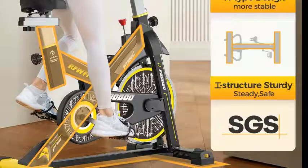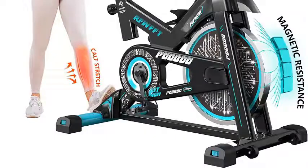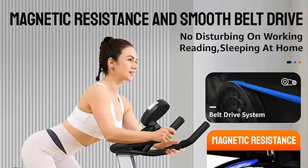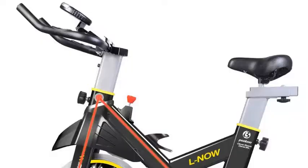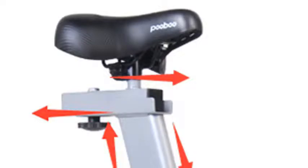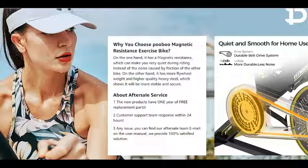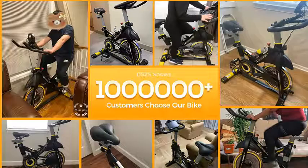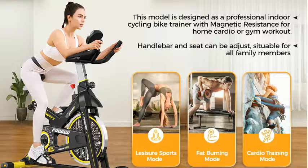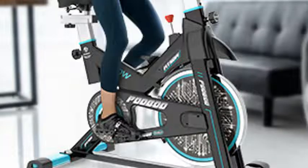The double triangular structure and high-quality steel provide higher stability. This bike can support up to 300 pounds. The Pooboo cycling bike is equipped with an LCD monitor that displays your time, speed, distance, calories burned, and odometer. These computer calculations and readings are a hugely beneficial way to keep track of your progress.